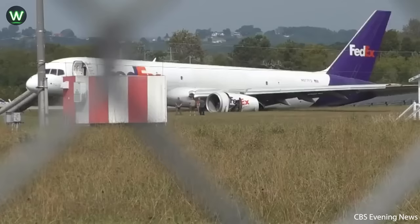The plane was experiencing landing gear failure during its final approach to the airport. The plane landed with its gear up and slid into the grass at the airport. You can see smoke coming out of the engines. Luckily, no fire occurred after the plane landed.